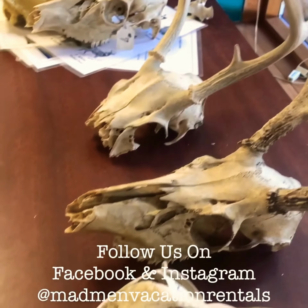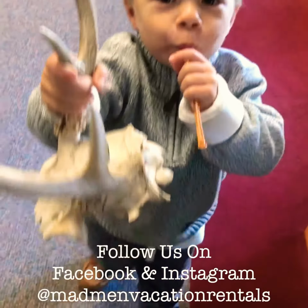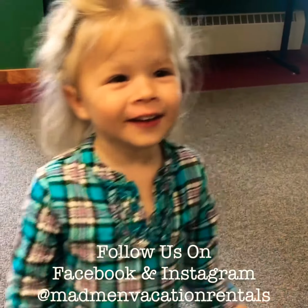These skeletons of deers and stuff? Careful. What is it? Antlers.